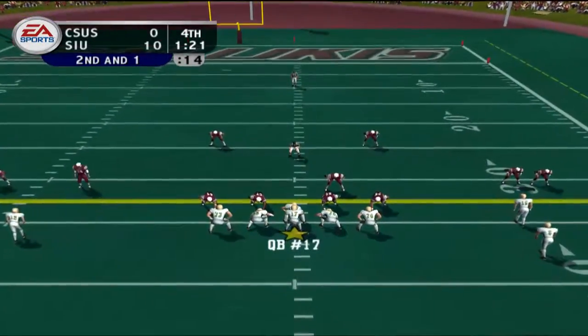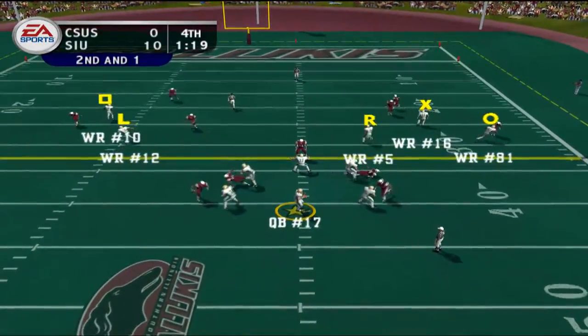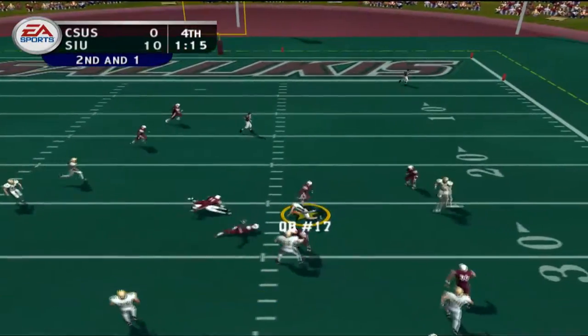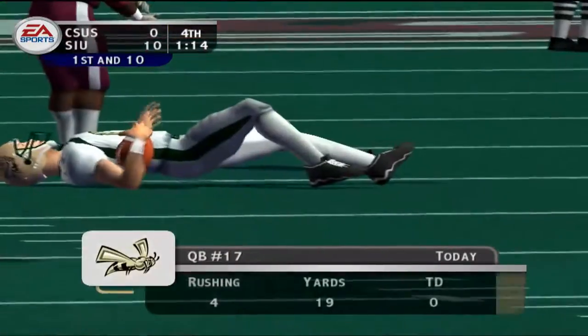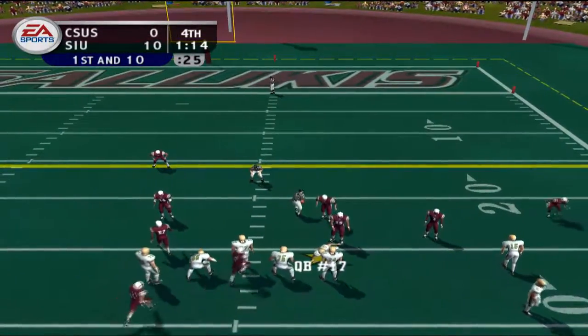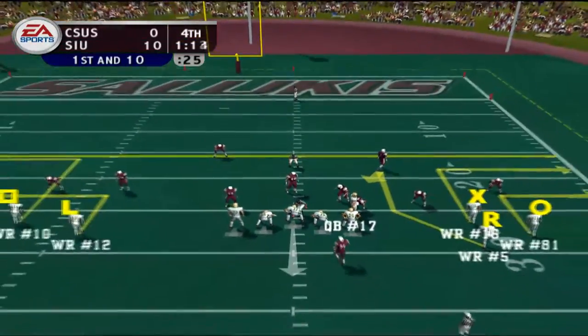Number 17 has five receivers lined up here. Back to pass. He's looking. Scrambling around. There he goes. He spins, and down he goes. So they keep him in the field of play, guys. Yeah, good pickup here on the ground, but I bet the coach would have been happier if he was able to get out of bounds on that play to stop the clock.